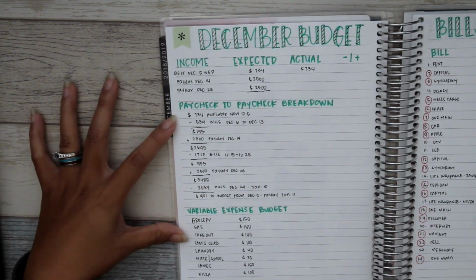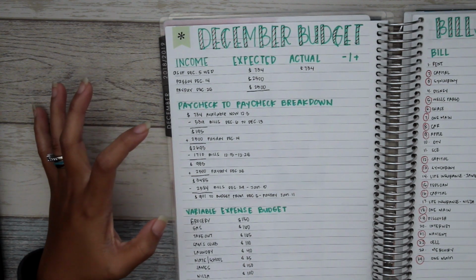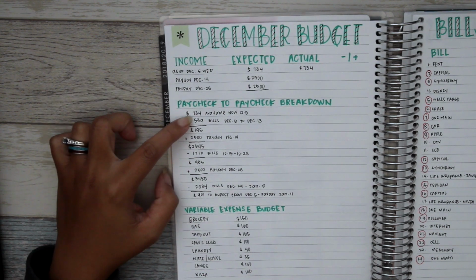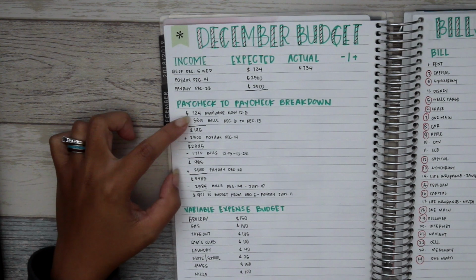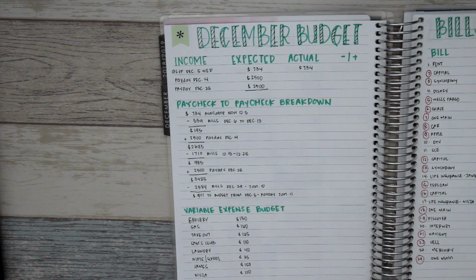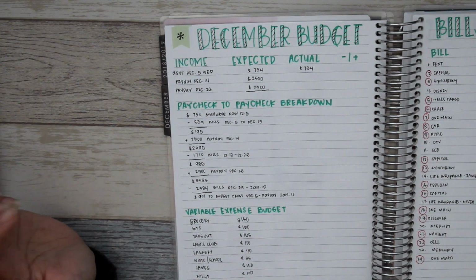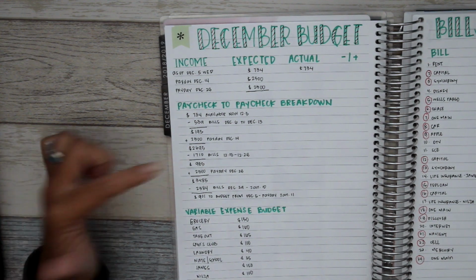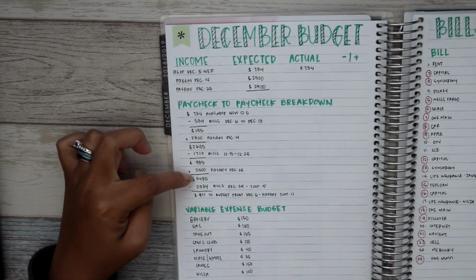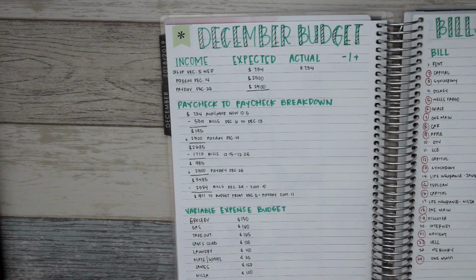And then I also do a paycheck to paycheck breakdown as well. So what that means is, let's say on December 5th, I wrote down how much we had in our account, whatever we had available, and then I deducted the bills that were due before our next paycheck. So 734 minus 539, which is bills that are due from December 6th to December 13th, before we get paid again on December 14th. And that way I know these amounts are what we will have available to us to use for that time period between paychecks. So that's what that means.